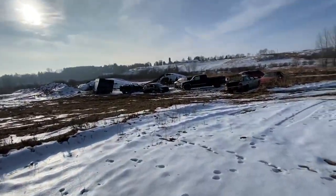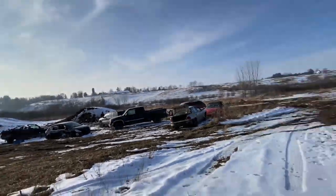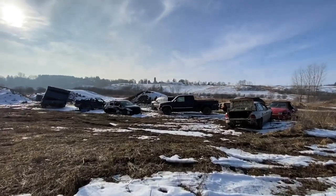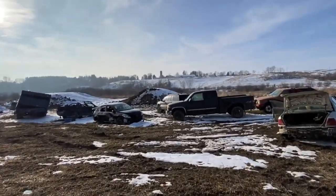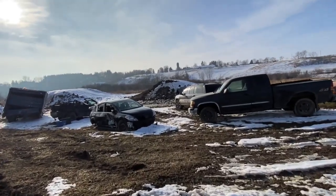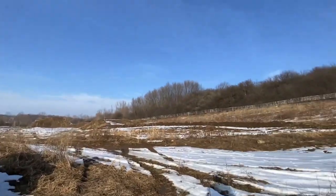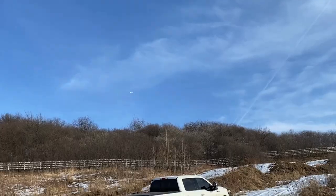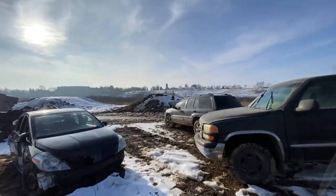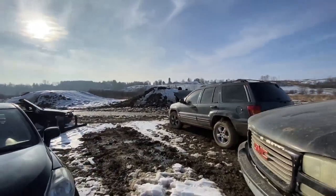So yeah, this Jeep is only two-wheel drive. It was all-wheel drive, but then I tried to go over the big hill there. I don't know if it bottomed out on the driveshaft or what, but she's only rear-wheel drive now. Got a plane. Loud one. Things are melting quick down here. We need some coldness. We need some snow. It hasn't snowed since Christmas down here.